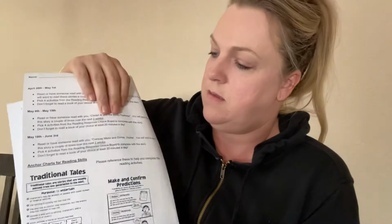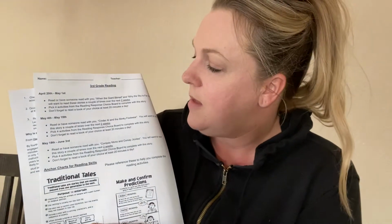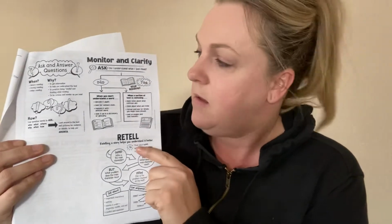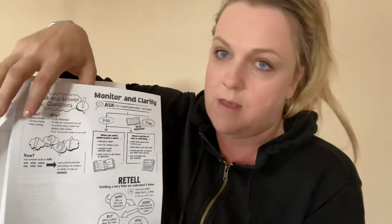You're going to notice that in the beginning there are directions for the reading assignments. There are some stories included in here that are from our reading program, and included are what we call anchor charts that help guide kids in reading skills. So for example, retelling, monitor and clarifying, so reminding kids to stop and think about the words that they've read and do they understand what they've just read. So you'll notice there are lots of anchor charts in here, and these are ones that we use in the classroom, so the kids will have seen them before, and it's a good reminder.